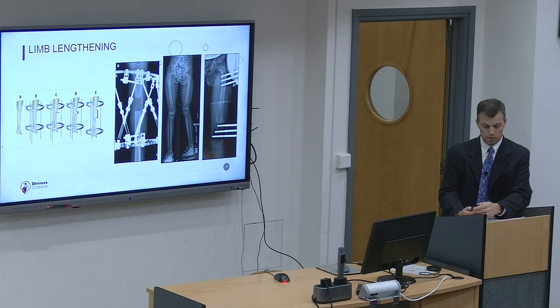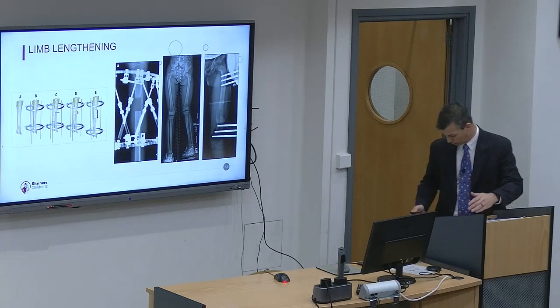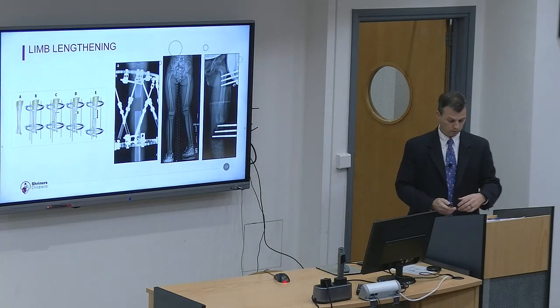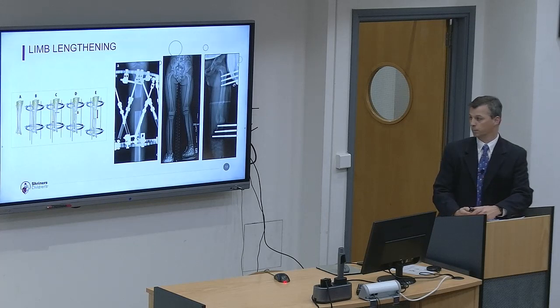Typically, the recommendation is anywhere from 15 to 20% of the intact length of the bone is a safe measure. You can do this repeatedly if necessary. You can do a lengthening, have them heal, come back several years later and do a repeat lengthening if necessary. This is just what the regenerate looks like here. It's not adequate bone yet, but over time that begins to develop cortex and become strong again.